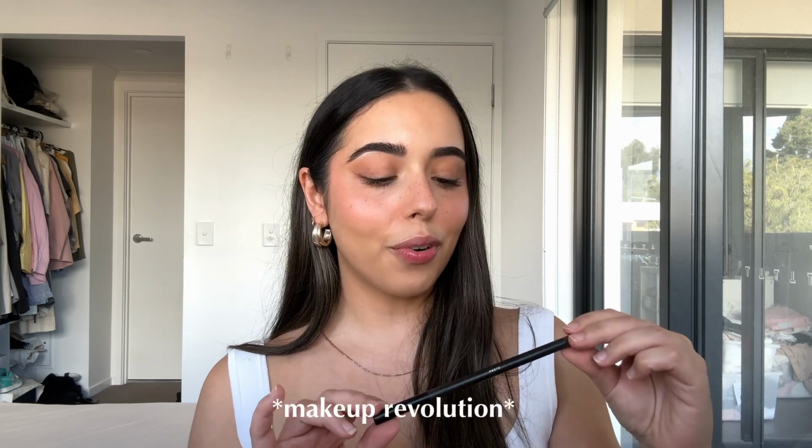To define my lash line, I'm actually gonna go in with the Makeup Forever eye pencil in the shade brown, and what I'm gonna be doing with this is just lightly defining the outer corner of my eye.